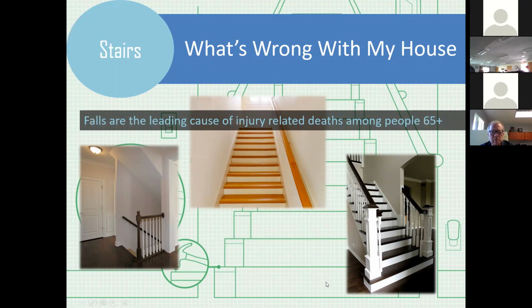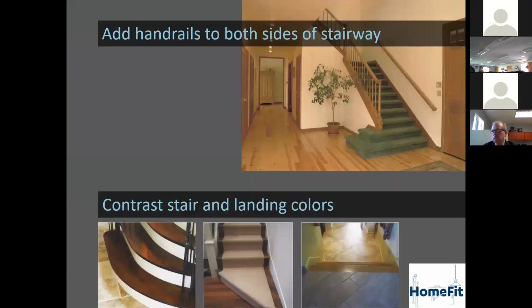I don't have the time to talk about it because of the short period of time we have here today, but ideally, if you live in a two-story house and want to remain there, and you have the ability to do an addition to your home, putting a bedroom on the main level with a bathroom is a really ideal situation. So anyway, back to stairs.